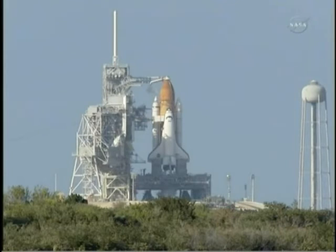During the T-minus 9-minute hold, several polls are normally taken to verify that the teams at Kennedy and the Johnson Space Center in Houston are ready to proceed with launch.